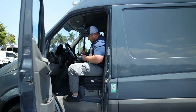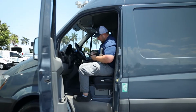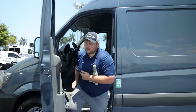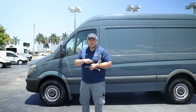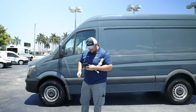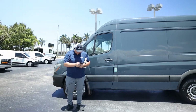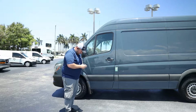Also, when you're driving them, if you don't know how to drive a truck like this, or even bigger trucks, it's much easier to wreck them or get in accidents. Because there are a lot of blind spots on trucks like this.